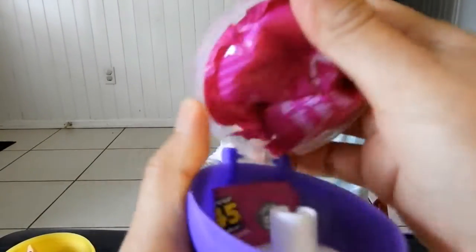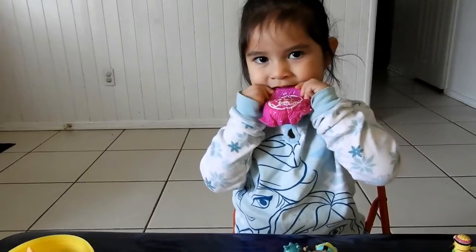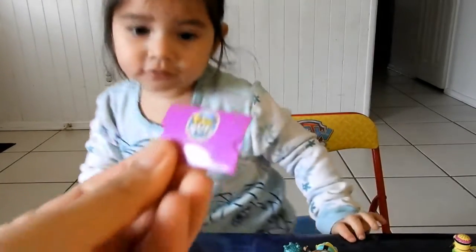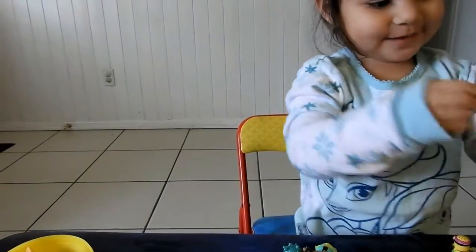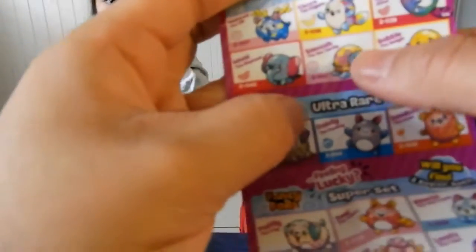One, two, three, pop. Woo! Wow! Ice cream. You wanna open the big one? Yeah. Here we go. They came with this little envelope. And I guess we can collect them all as well. Oh my god. It's a turtle. We got Moose the Sea Turtle right here. This is what we got.